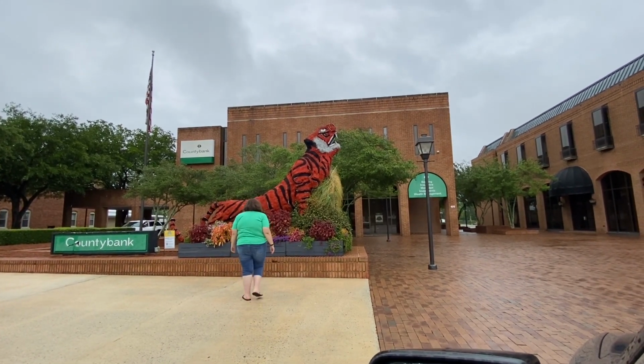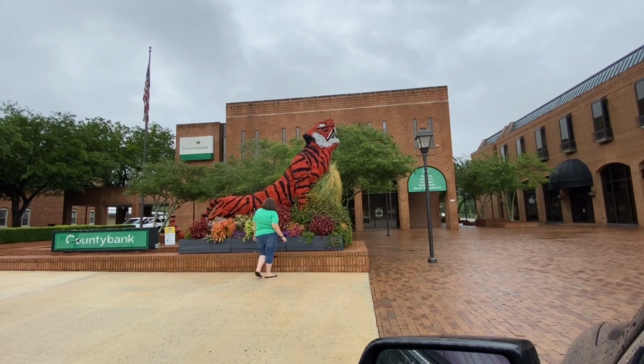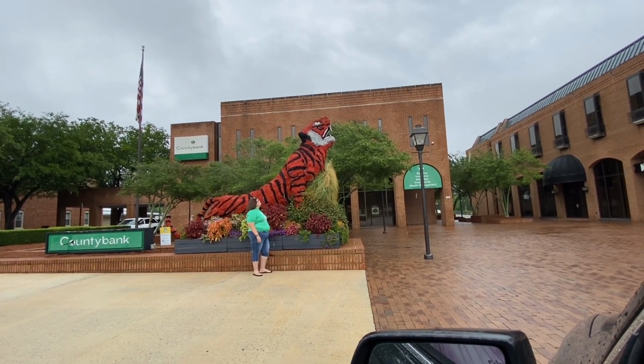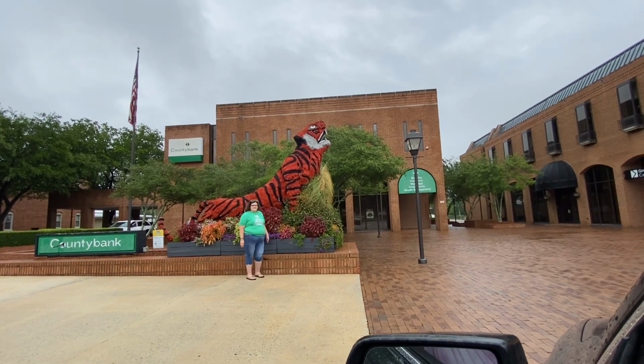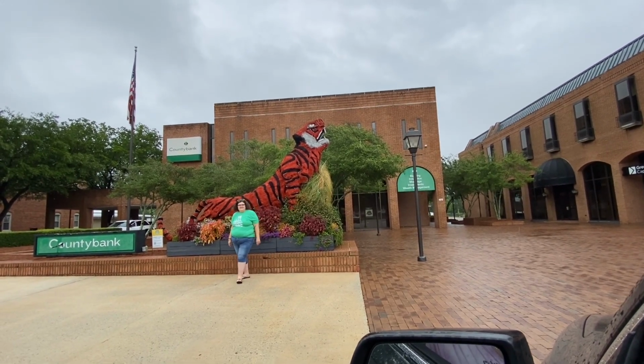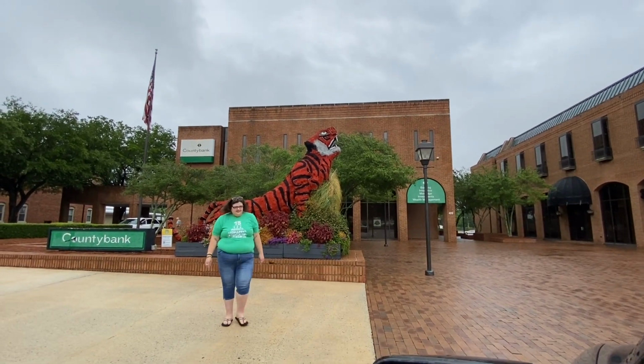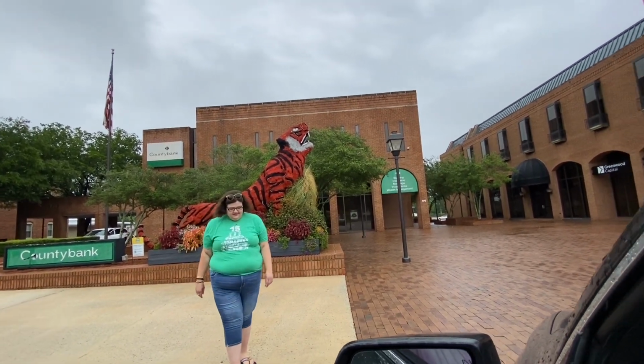Do I need to talk? This is the topiary of the Clemson tiger. And you can imagine how tall it is by what Donald's looking like, walking from it. Okay?